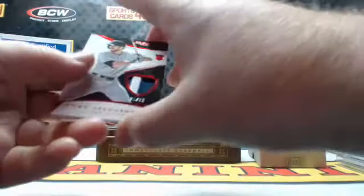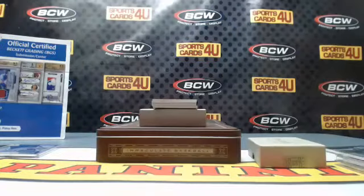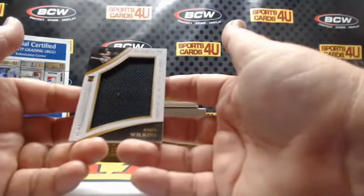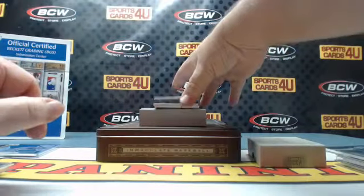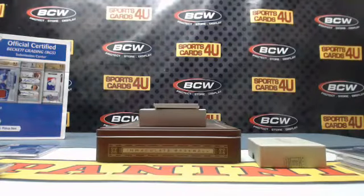Red Foil. Rookie, two-color patch, 20 out of 99 for the Padres, Corey Spangenberg. Rookie, jumbo jersey, 41 out of 49 for the White Sox, Andy Wilkins. Jersey, 98 out of 99 Rangers, Prince Fielder.